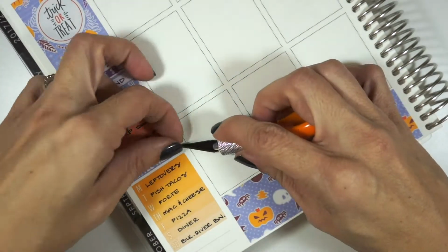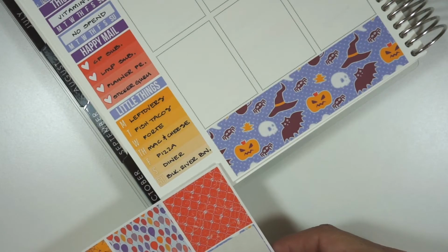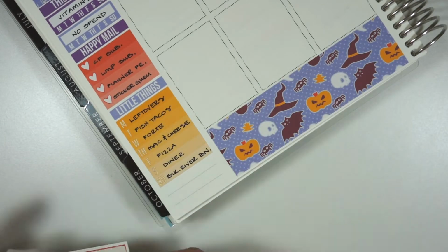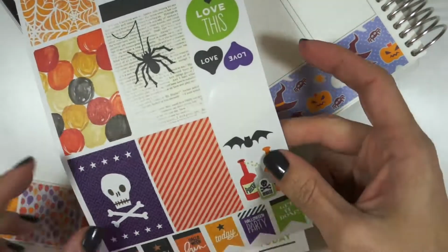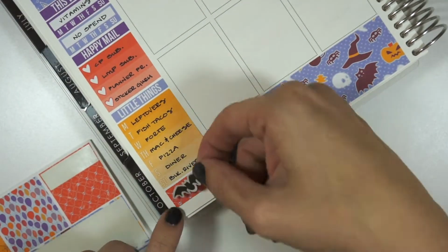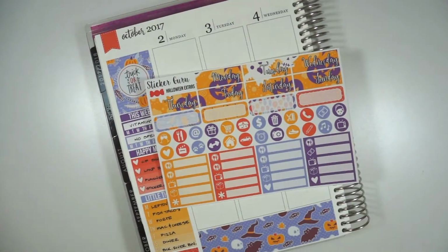And once I get that down, I'm actually going to pick some washi that came in the kit to just fill up that empty space there on the bottom. I decided to go with that orange washi, and then I also added this cute little bat sticker that also came from that same sticker book that I mentioned earlier.